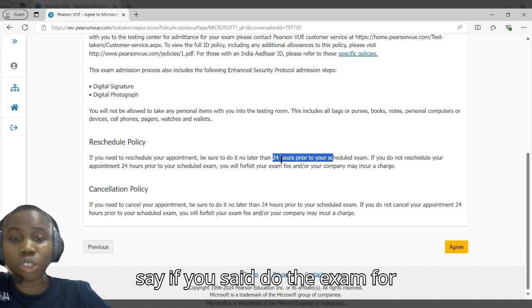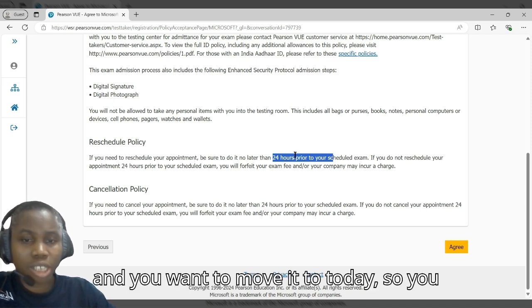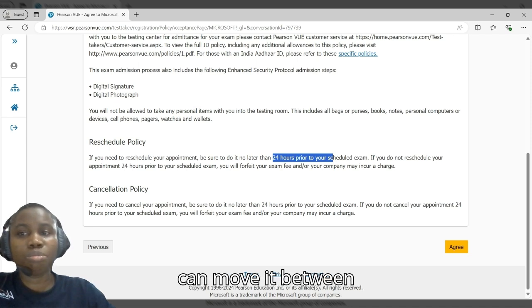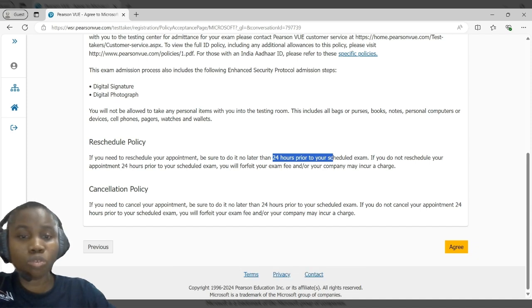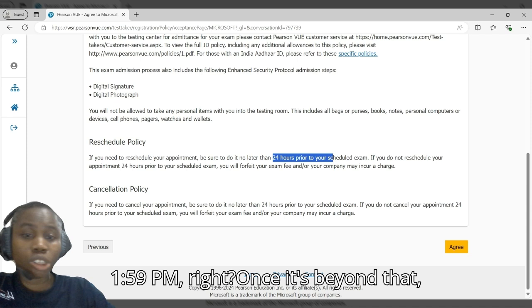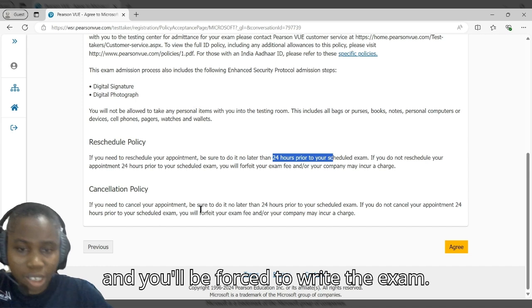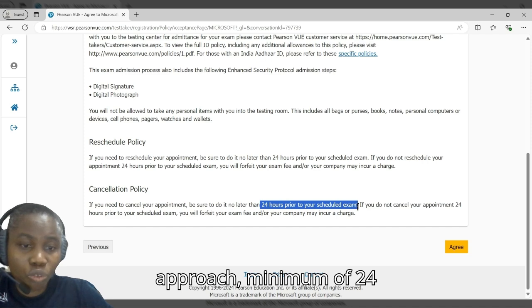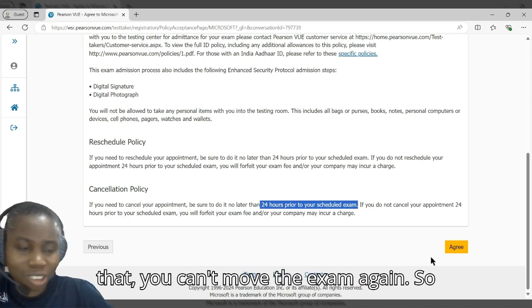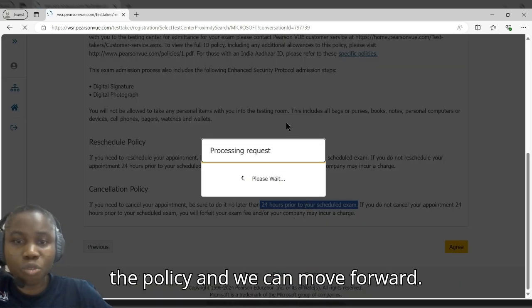So let's say you schedule the exam for 2 p.m. tomorrow, for instance, and you want to move it to today. You can move it between 8 a.m. and probably 1:59 p.m. Once it's beyond that, you might not be able to move it again and you'll be forced to write the exam. The cancellation policy follows the same approach, a minimum of 24 hours before the exam. If it's less than that, you can't move the exam again. So what we just do here is agree to the policy and we can move forward.